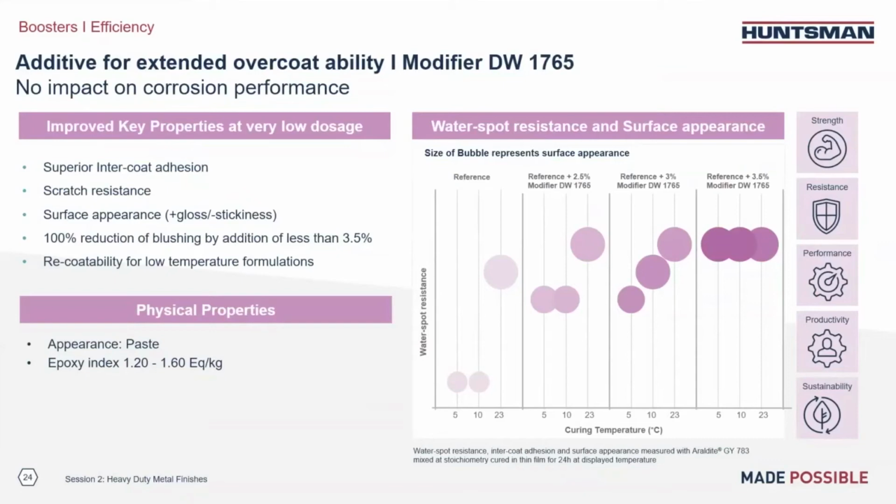When applications are done in cool, humid conditions, it is often difficult to avoid phenomena like blushing, water spots, stickiness, or carbonation. Those defects generate a weak link for the potential next coat, and sometimes this next coat can be applied months later. On the graph, you can see the reference system cured at 5, 10, and 23 degrees, and the water spot resistance is shown on the y-axis. The size of the bubble is proportional to the quality of the surface appearance, and the color tone to the recoatability performance, so the darker, the better. Generally, all parameters are improved at all temperatures, as you can see, by adding 2 to 4% of DW1765 in the resin.